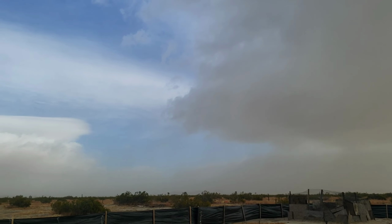Now you guys know why I'm so wanting to put a lot of trees here. Look how windy it is. It's crazy. It's brown.